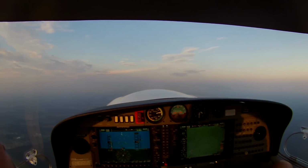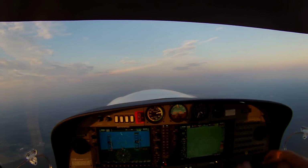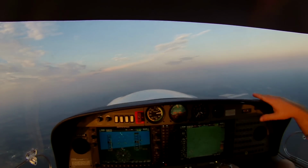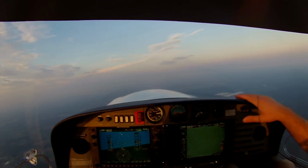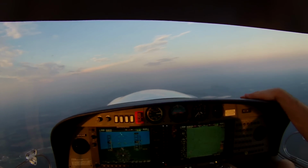Is the altitude that we are going? 3,500 feet. So there it is. So just kind of push forward on the stick and kind of level off. Kind of aim for right there. If you could see the horizon, which is kind of hazy, you could put the nose right on the horizon, and that would keep it straight and level as well.